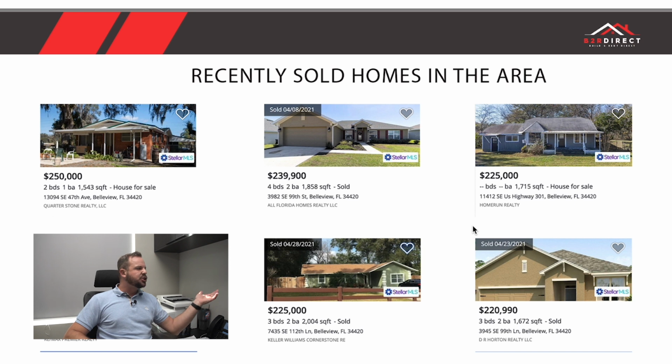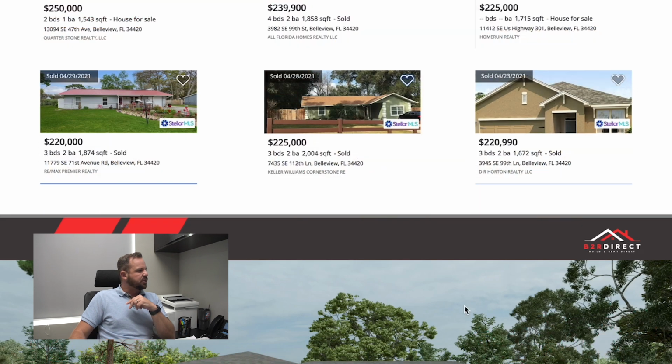So if you take a look, a 2-1, a 4-2 on zip code 34420 are selling, the lowest one for about $225 and the highest one for $250. So if you're buying a property today, and these prices are going to go up soon as we start selling the phase one, for $225. We're starting at $225 for a 3-2, and I'll show you some of the cash flows.